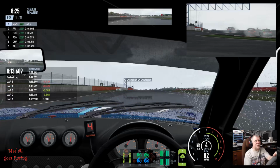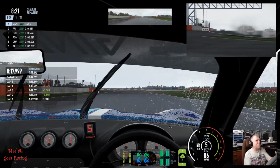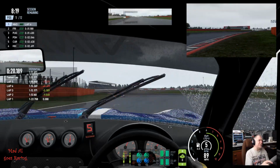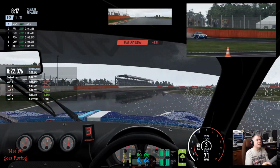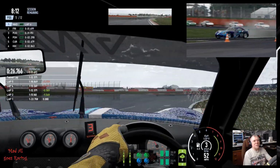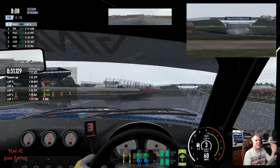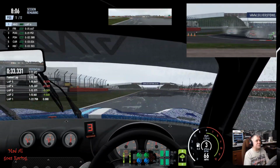I think we reached a point whereby the AI are being affected by the current water amounts more than I am. They may well come back to us later as I become even more affected, as my tyres cool off, as more water builds up.